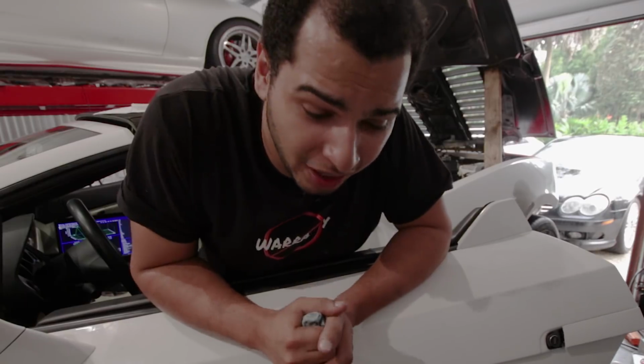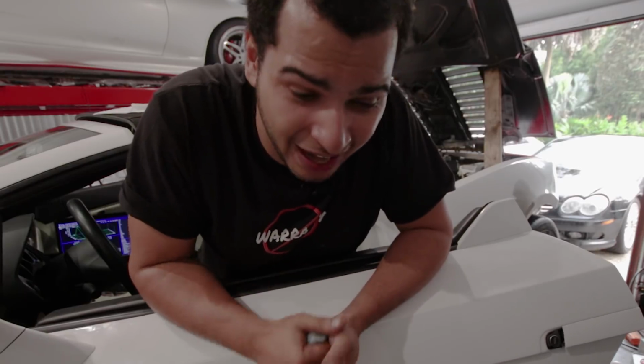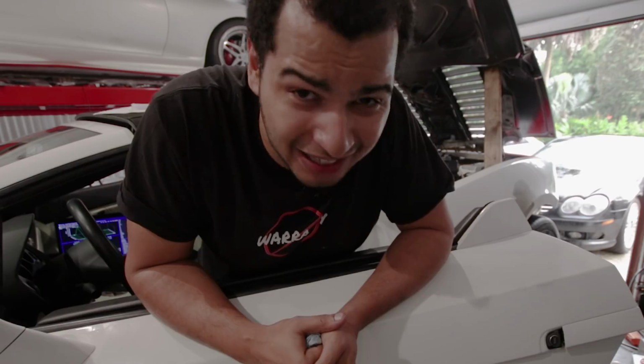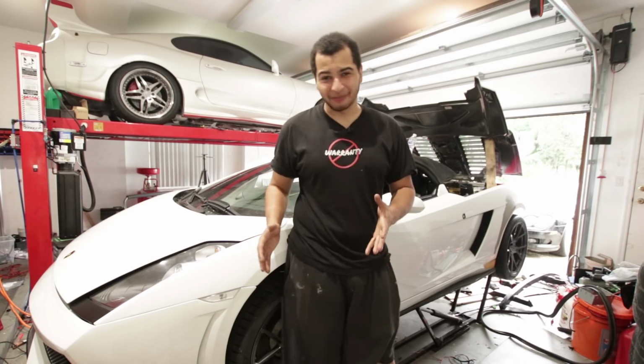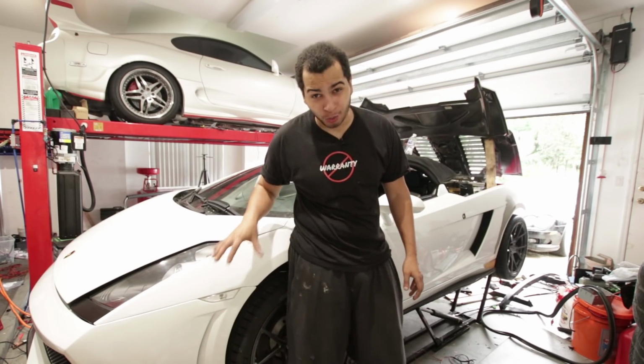Actually, scratch that. We will have one issue that we need to solve right now in order for us to go on the dyno. And that is, it still runs really rich. And that is the fact that this is still an all-wheel drive car.